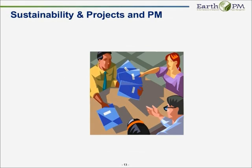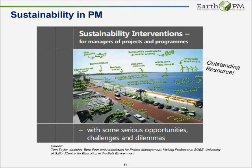So with that, I'd like to dive into this intersection in particular. What does project management have to say? What do project managers say? What do projects have to do with sustainability? Well, we found this interesting report coming from the UK called Sustainability Interventions. It's a great resource. We've given you the information here as to how to get that.